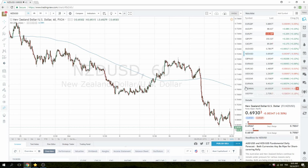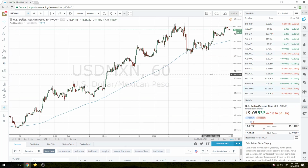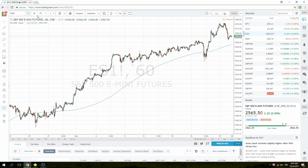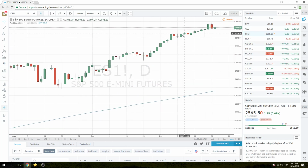Emerging markets, mildly higher. Nothing really much to see here. Dollar Mex 19.05. Dollar Turkey, same political bullshit, 3.71. Quick look at the S&Ps just so everyone sees it. Got our little red bar there, but red bar with a new high, higher high, and higher low. It becomes mildly interesting through 25.59.75, but we're still being patient, waiting to see what happens down at 25.40.